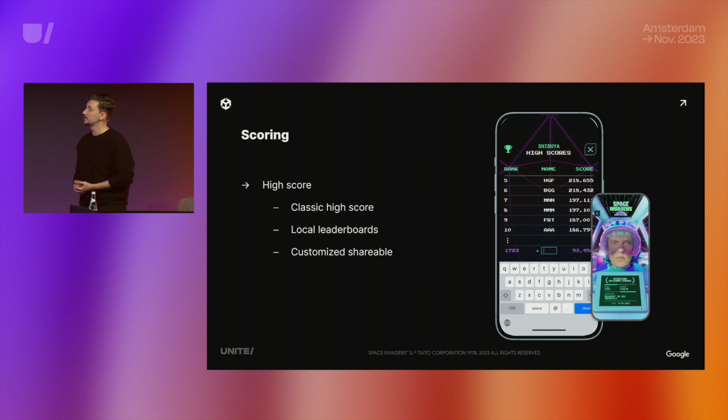Further development of the game took us to create local leaderboards. So there are high score leaderboards that are localized to certain areas, so you can be your local champion. And of course, the customizable shareable reflects all your scoring, your location, and your date, so you can have that tangible proof that you were number 1 in your district. Fun fact, this is our designer.